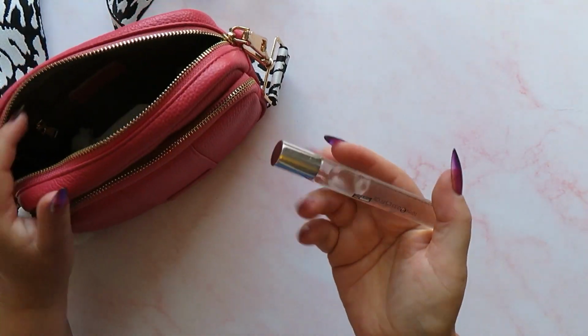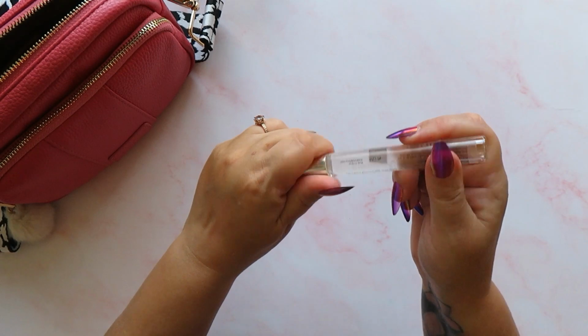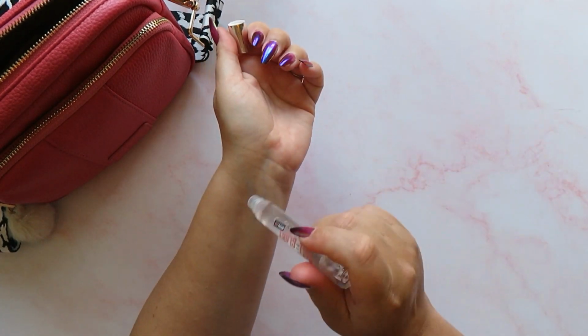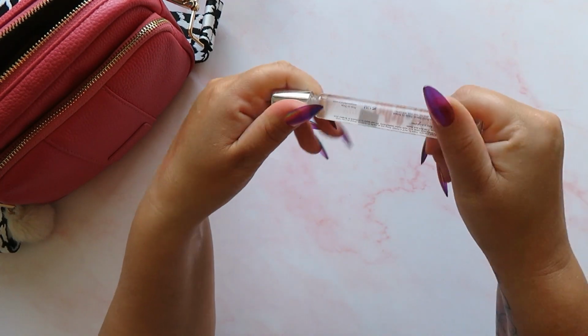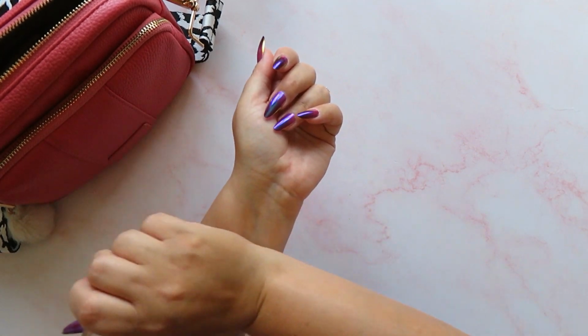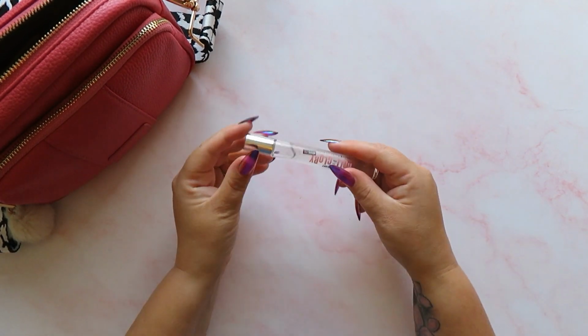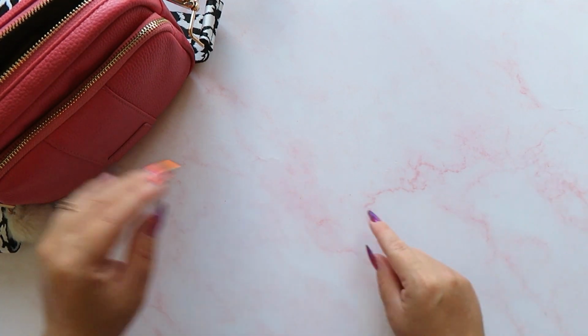Then I have got, what have I got here? Oh, there's hair on everything, guys. I have got a roll-on perfume, and this is a Soap and Glory one. This is my absolute favourite scent of all time. Not necessarily my favourite perfume, but my favourite smell of cosmetics. The Soap and Glory original smell. Oh, it's so good. I absolutely love it. So I just keep that with me in my bag in case I want to roll that on.